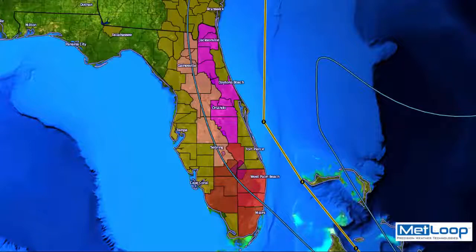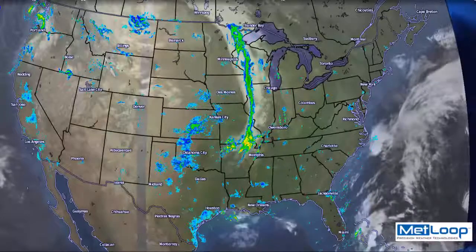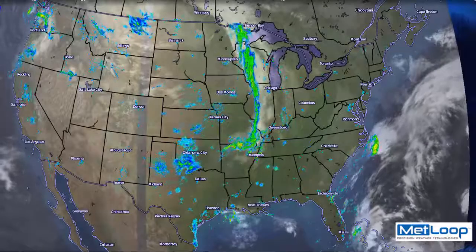As always, we here at MetLoop will be keeping a very close eye on Matthew and providing you with regular updates as this dangerous storm approaches. And that's your U.S. Outlook for today.